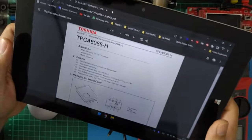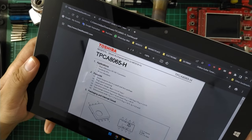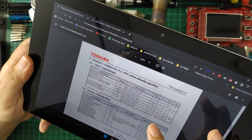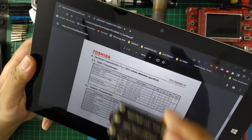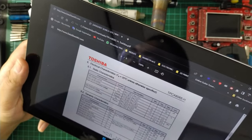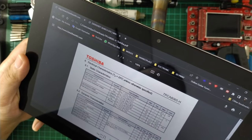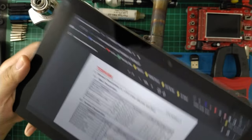Let's see in datasheet. Okay, the MOSFET is Toshiba TPHA8065, and the on resistance is about 9.4 milliohm. If we divide by 4 MOSFETs, it's about 2.35. Okay, that's good. But it's typical, not the maximum value. The maximum value is 11.4, and you can calculate it yourself. I'm lazy.